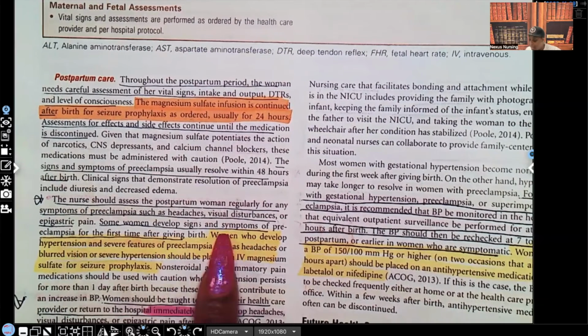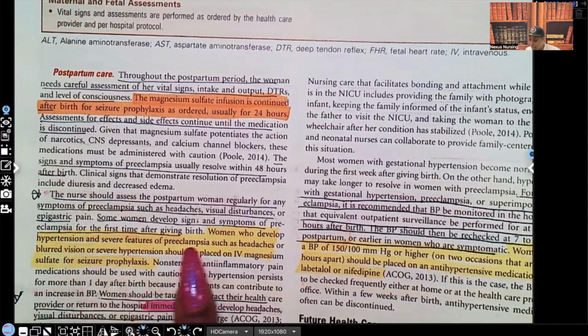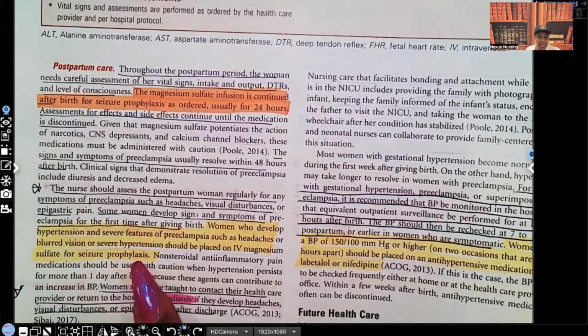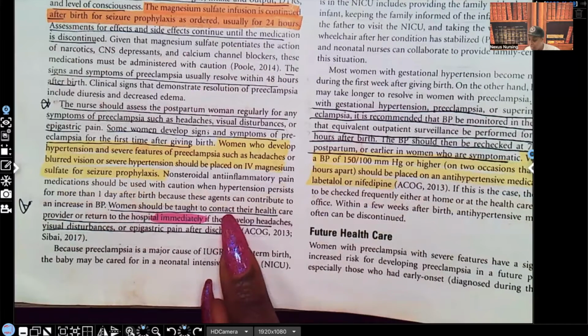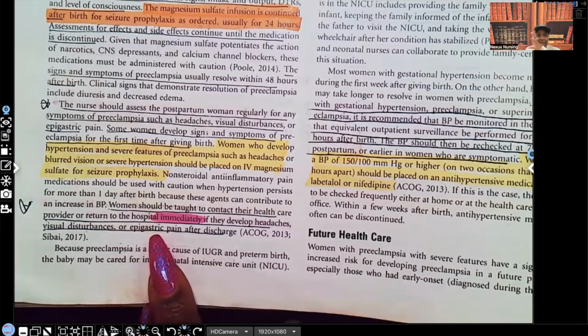Some women develop signs and symptoms of preeclampsia for the first time after giving birth. Women who develop hypertension and severe features of preeclampsia, such as headaches or blurred vision or severe hypertension, should be placed on magnesium sulfate for seizure prophylaxis. And they'll be on that for a couple of days. Women should be taught to contact their healthcare provider or return to the hospital immediately if they develop headaches, visual disturbances, or epigastric pain after discharge. Throughout this entire teaching, I've seen headache, visual disturbances, epigastric pains at least 5 times.